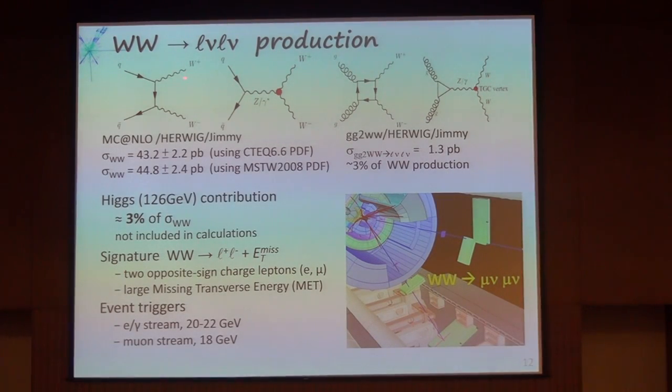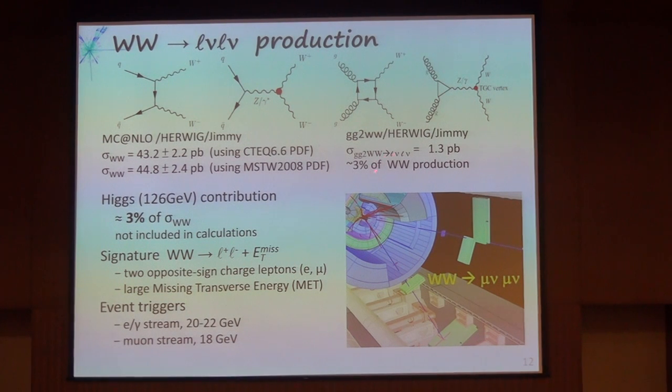Right. Now let me come to the WW channel. This channel is important. First, it has high statistics. Second, it's good counting, because we are missing two neutrinos. So a lot of manpower was put into this analysis at the very beginning. Besides the leading order calculation, higher order calculations are being pursued. For example, at least we have two generators being used, gg2WW and so on. The NLO contribution is at the 3% level, and if there's a Standard Model Higgs contribution, that's around 3% anticipated.